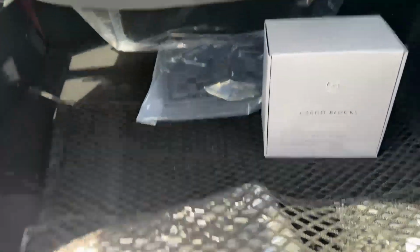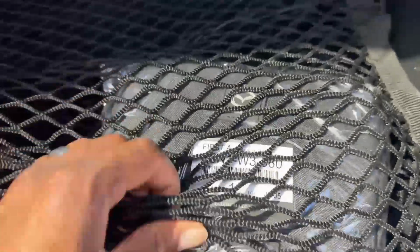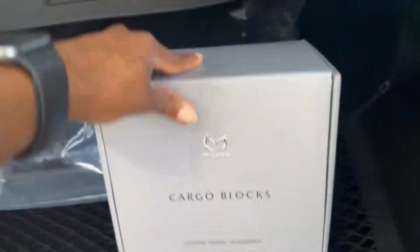Oh, it looks like this comes with some goodies. So you have a roadside assistance kit, you have a first aid kit, it looks like, and a cargo block. That's pretty nice of Mazda.